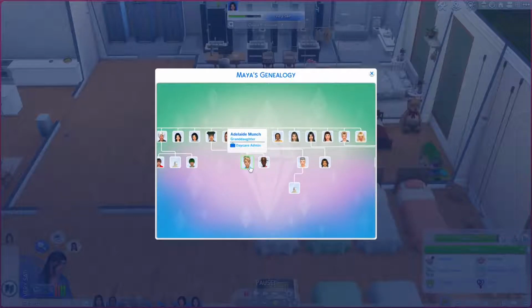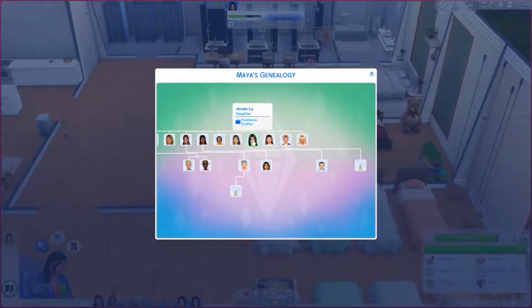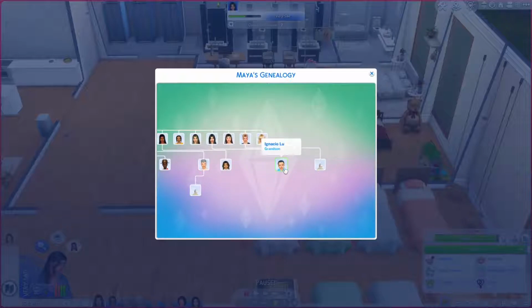Cassidy had a daughter, Adelaide, and Jasmine. Cute. This is Bree, I'm pretty sure. So Bree had a son named Zach, and Zach has a baby named Raylan. That's cute. This is Jesse, and Jesse had a baby girl named Janessa. Okay. And then we saw Tylen. He has a baby boy named Ignatius. Is that how you pronounce it? I have no idea.